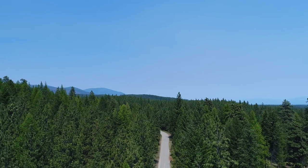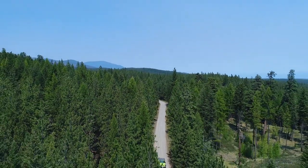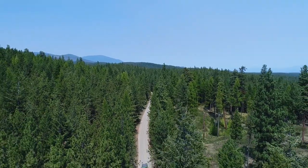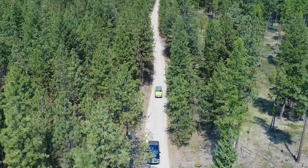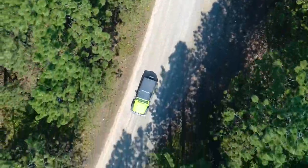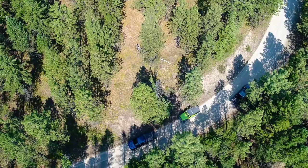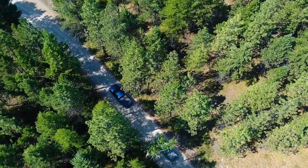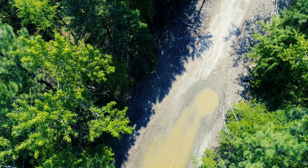We spent quite a bit of time just driving around on the National Forest Service roads. A lot of fun driving some gravel roads, some really nicely paved roads, some really quite narrow roads. This was the only car we encountered on the roads our entire time in the Kootenai National Forest. And of course, we had to hit all the puddles.